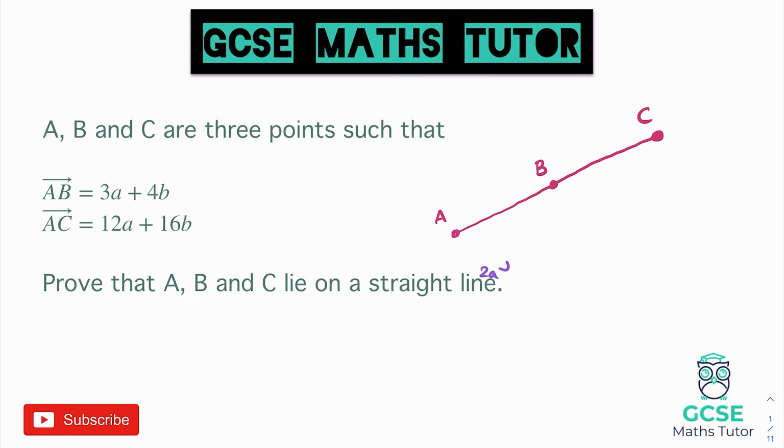So how do we actually go about showing this, particularly when we don't have a diagram? Well, the fact that we don't have a diagram means I think it actually helps just to draw a little diagram just to help to visualise this. So I've drawn this straight line. Now it says that A to B is the vector 3a plus 4b. So whatever direction that goes in, this vector here that takes us from A to B is 3a plus 4b. And it says that the full line from A to C, and so I don't have to draw over the top, I'm going to draw another one in here. So the full length there is 12a plus 16b. Now because that's the larger line, that means I've probably multiplied this smaller one by something in order to get there.